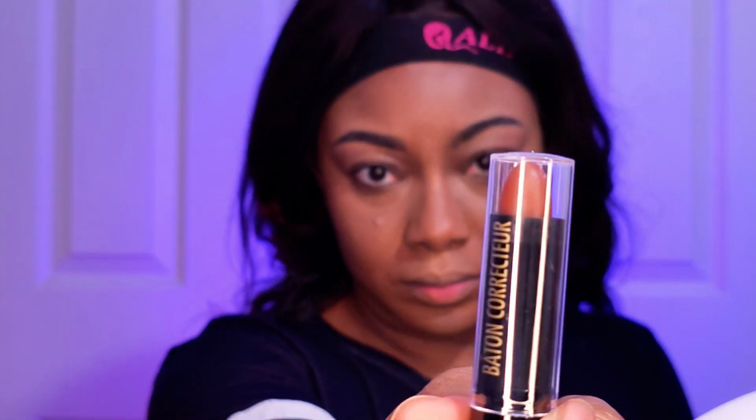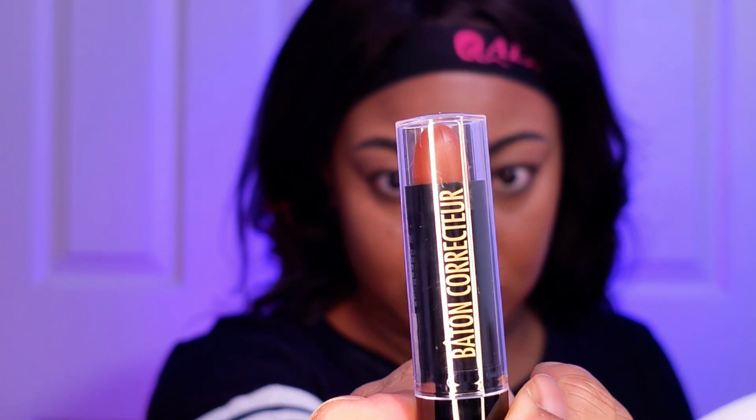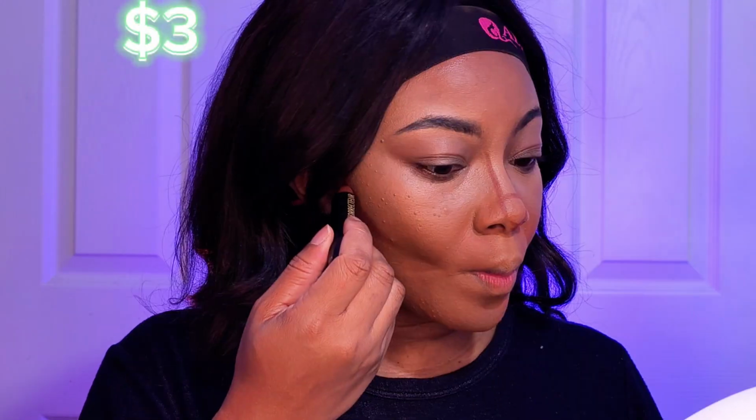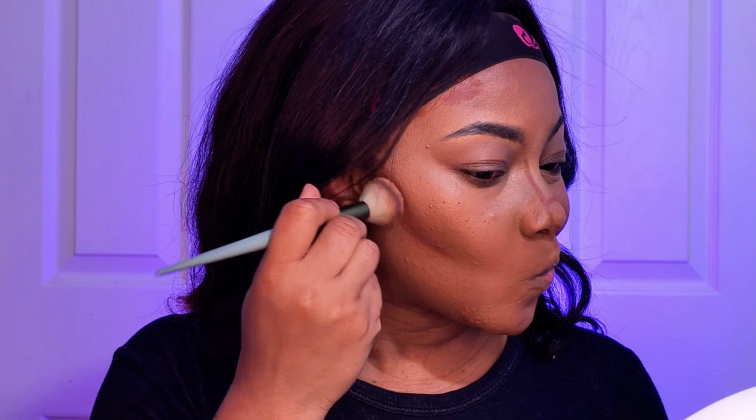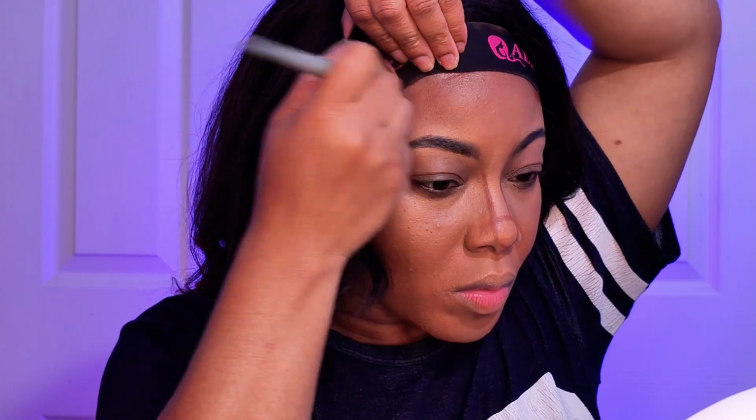And for my contour, I'm going to use my Black Radiance concealer stick in 8003 Dark. And this was also only $3. She glides down the skin very, very smoothly, and she also blends out very well. This was one of the purchases I was really excited about, because I never use cream contour. I've always been a powder girl, but I really like this. I think I'll be using this more often.